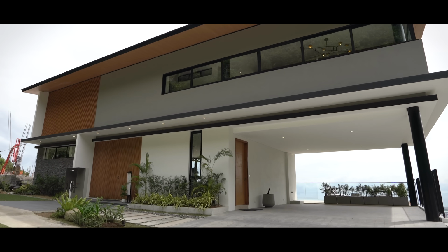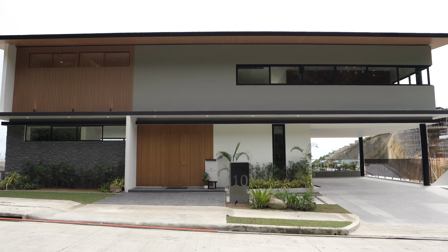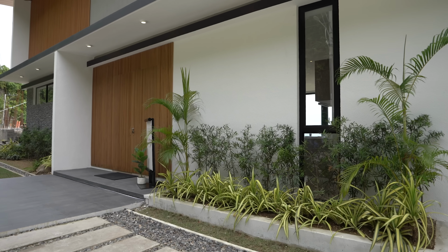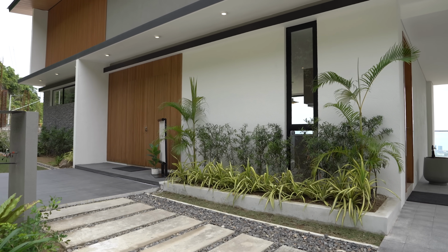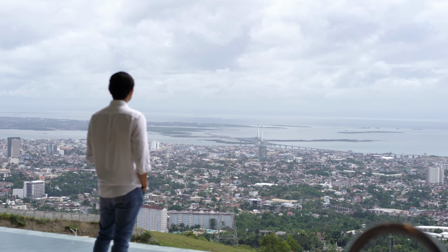We started off with a minimalist design but Asian-inspired pa rin, and wala siyang fence. Very open, very welcoming, and parang may sense of community just because the house is as open as it is. But again, a very minimal design, and not only is it minimal, ang laki ng mga wow factors in all the spaces inside. I'm very excited to show you around.